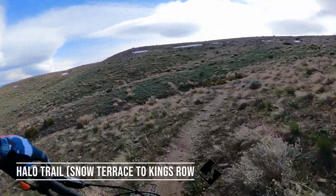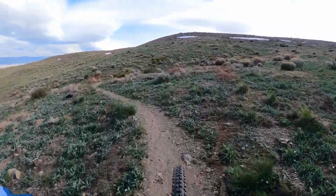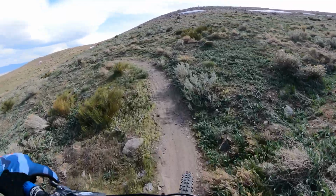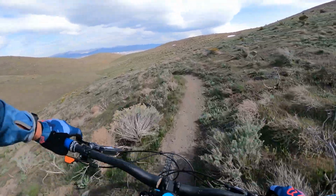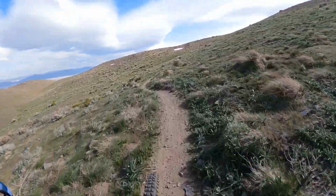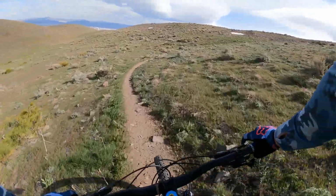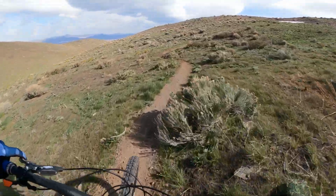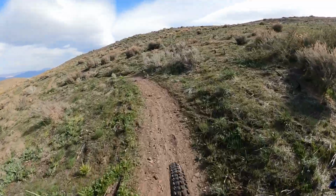Okay, we found the correct Halo trail. Actually ended up cutting off a little bit of the top of it because of how we took the wrong turn, but that's alright. Doesn't look like some massive crazy downhill yet. Just kind of looping up and down here. Also, it's been incredibly windy, like so windy that if you're going downhill, you might have to pedal down to get momentum going.